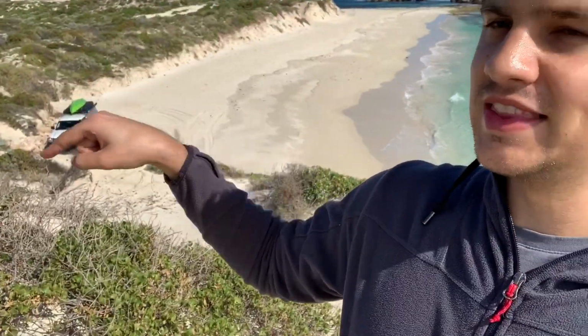In sad news, however, I have decided that it's a little bit too windy to stay camped down there. I was hoping that in the afternoon the wind would die off a little bit, but it's just getting worse. I've had to put the awning down because it was getting blown around like crazy and I didn't want to get it ripped off the car.